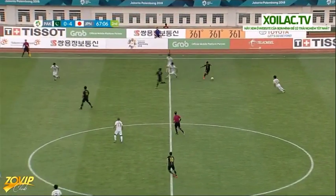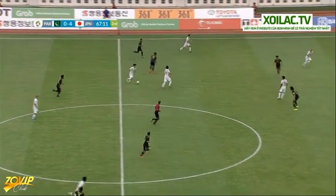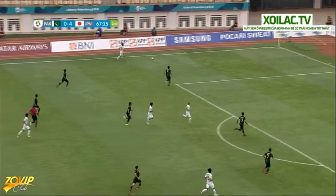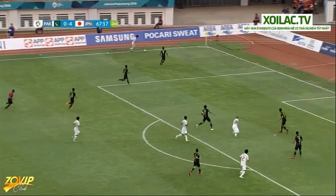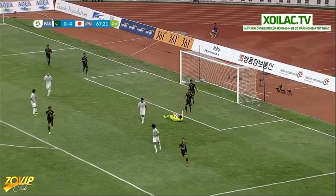But no VAR here. It's purely down to the referees. You've actually done a pretty good job so far. No really contentious decisions, certainly in the games that I've seen in the tournament. Here comes Japan going in search of a fifth goal. Taken by Saki.